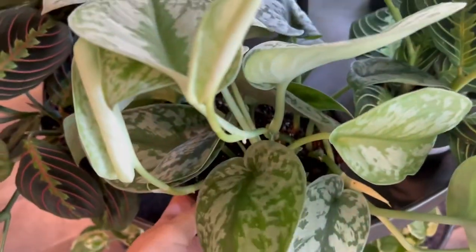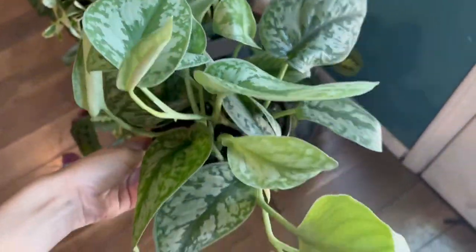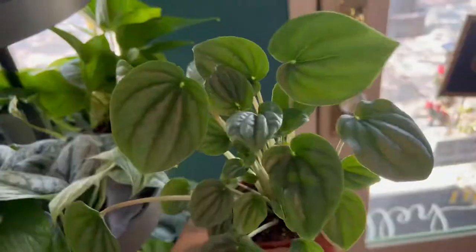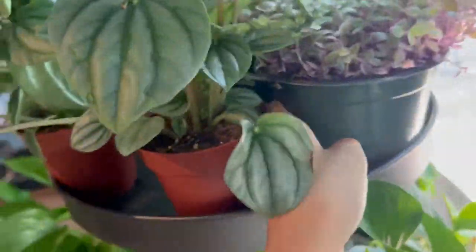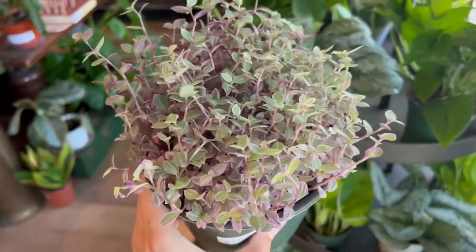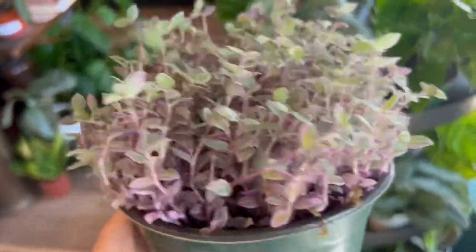We always get really nice silver exoticas. I mean, these leaves are amazing. They're always huge, full. We got some peperomia frost in. We usually always carry those. We got this pink panther tradescantia. We've been getting these in more recently. I love them so much. So dainty and pretty.